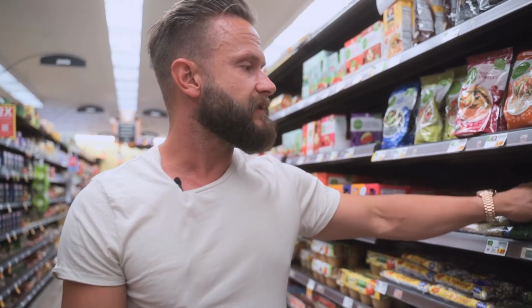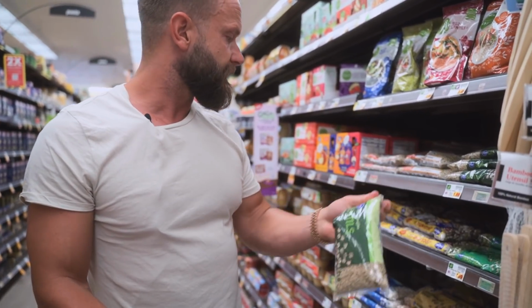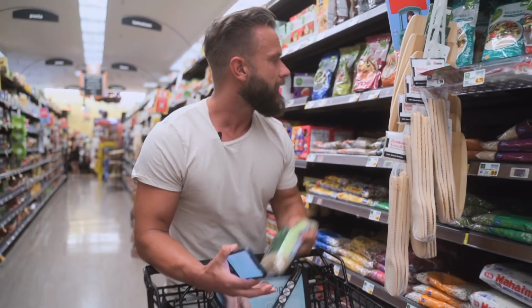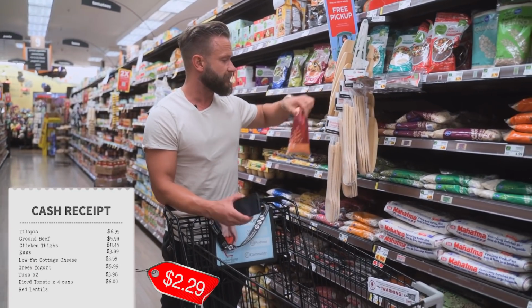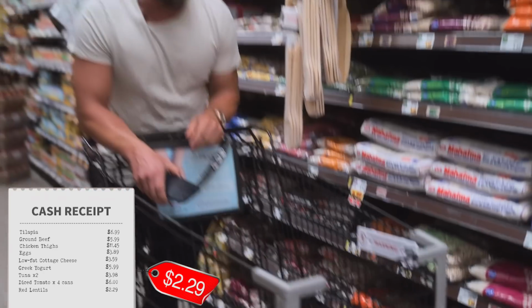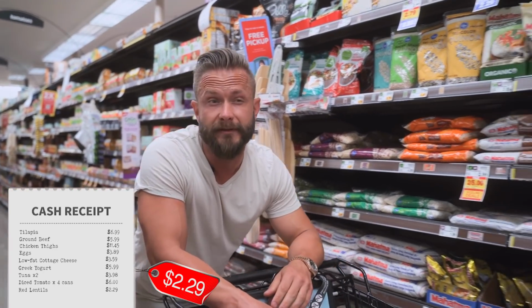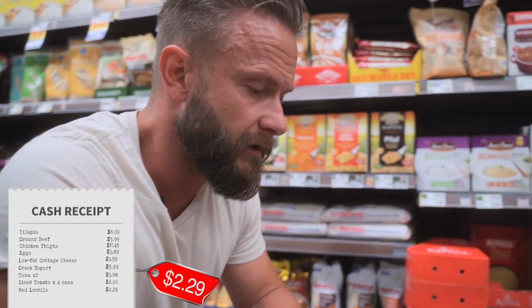So I just see these lentils here, and I love lentils. You do lentil soups, stews. You can put them in a lot of things, and I'm thinking that I'm gonna do some red lentils for $2.29, and I'm gonna use some of that diced tomato and maybe some broth and make a little soup.